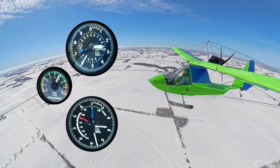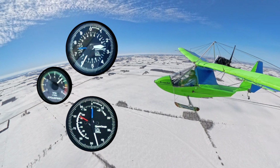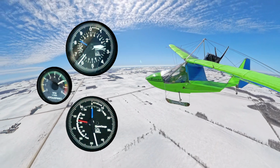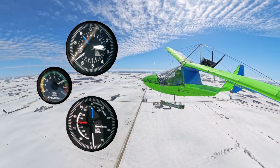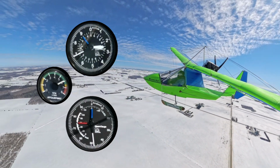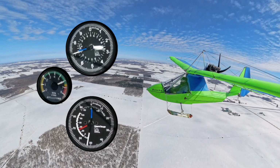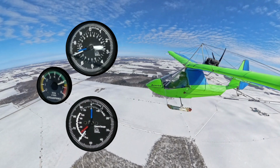So now drop in the RPMs a little bit, and we're descending ever so slightly. Starting to turn onto the crosswind. This video is filmed with the Insta360 camera on a selfie pole off the wing. Nice panoramic view, and you can actually see in this field where the aircraft is going, the land it's going to be passing over.